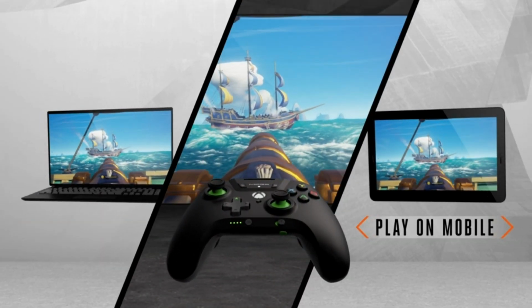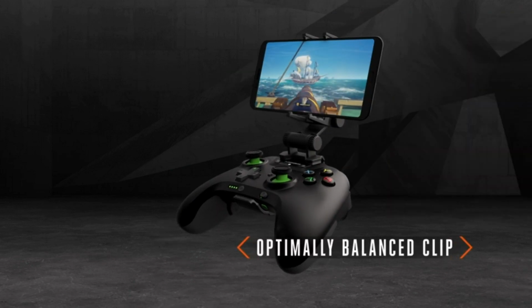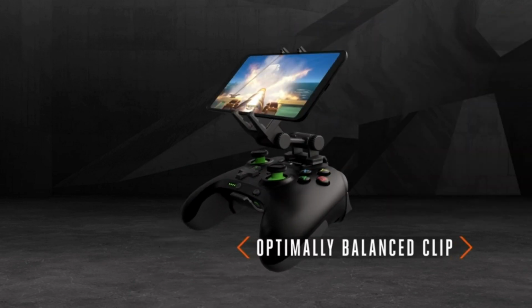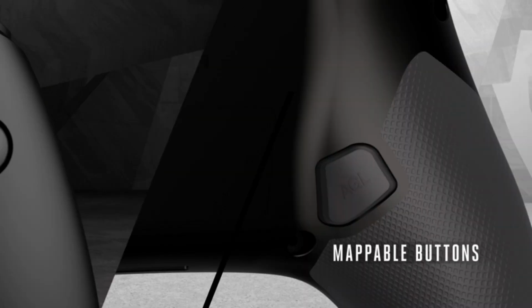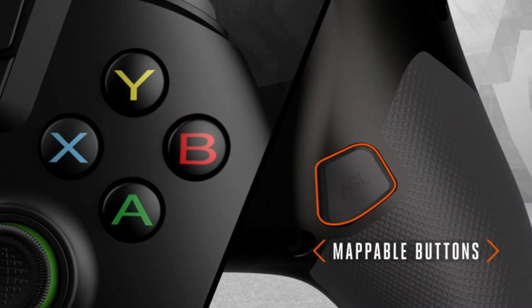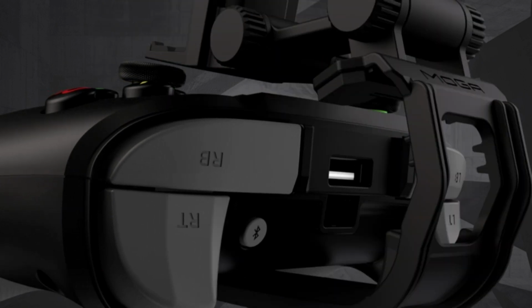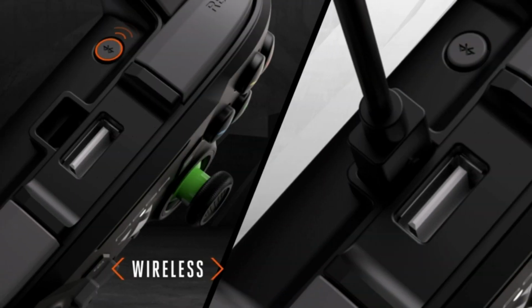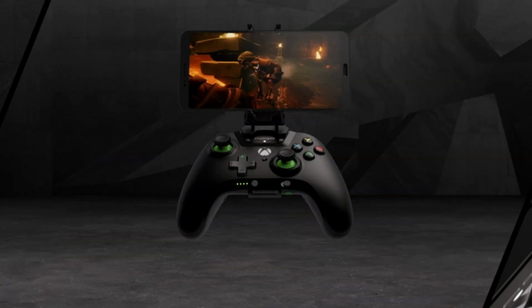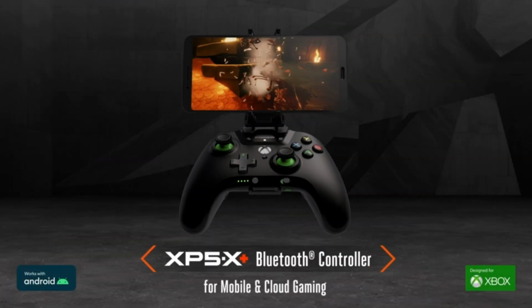Number 4, Power Moga XP5X. Ideal for Xbox remote play or cloud gaming. This controller will feel instantly familiar to Xbox owners, and it even has an Xbox button in the center, like the official model. It's much lighter, but there are solid standard Xbox buttons, grippy thumbsticks, and a couple of programmable pushes on the back. The only disappointment is the mushy D-pad and the lack of any haptics.